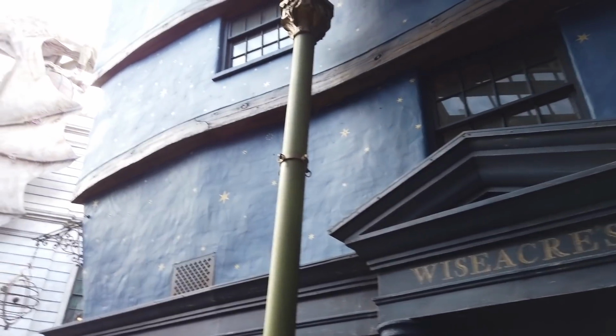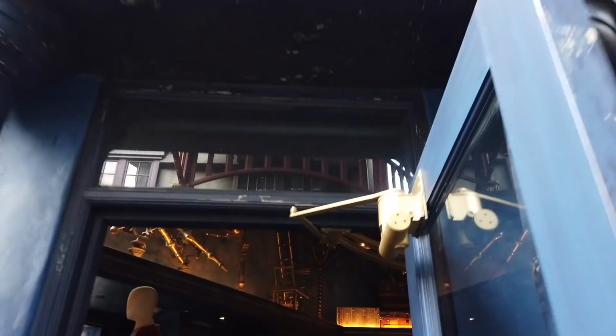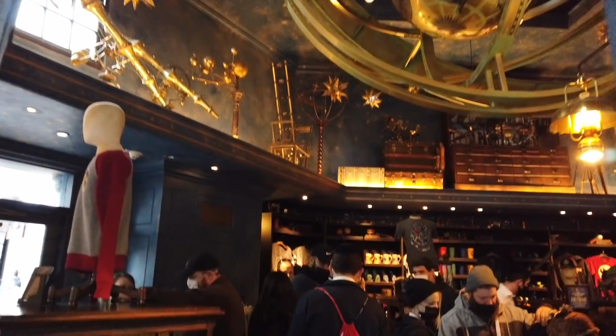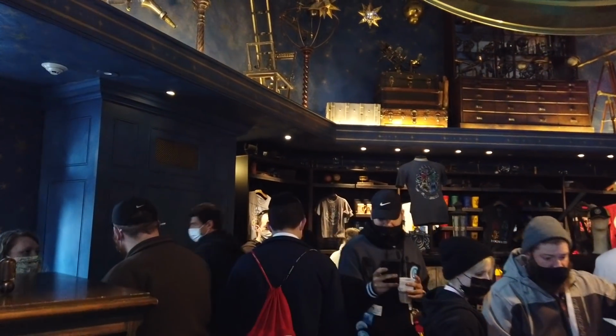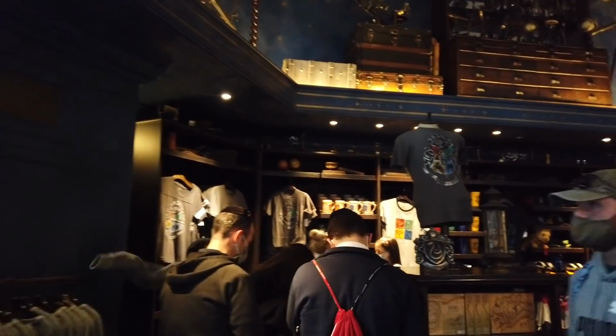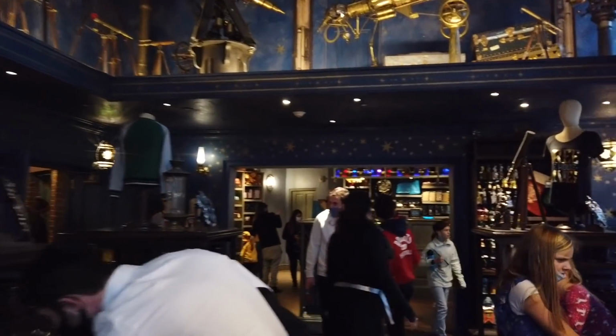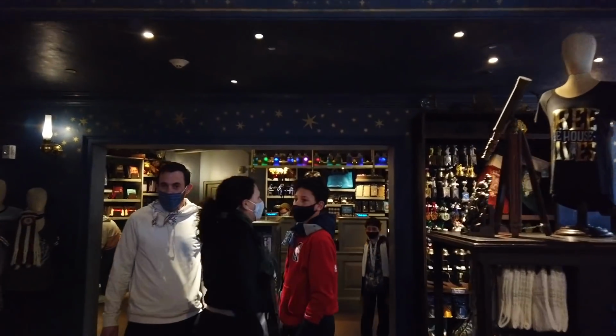It's me. I'm kids. This shop here that's on the corner that looks like a ship is called Wiseacre's Wizarding Equipment. This is kind of your generic store for this section. So it's going to have a lot of mugs, different house apparel, like t-shirts and sweatshirts, not the robes as much. It also has a great section in the back that I love that is full of different stationery supplies.